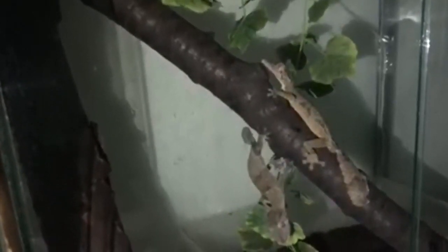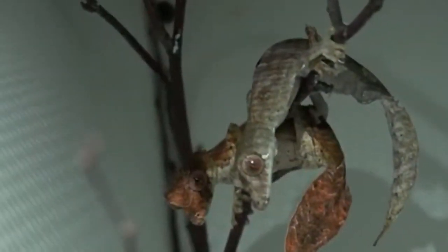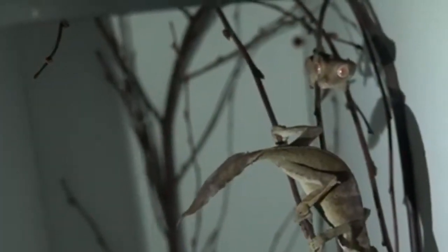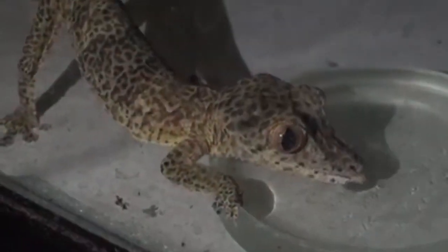Breeding normally happens at night, and the partners will part ways shortly after. The female will lay 2 to 4 hard-shelled eggs in the leaf litter, which may take up to 3 months to hatch in larger species, though in smaller species hatching may occur within 50 days. Throughout the year, a female may produce up to 3 clutches of eggs.